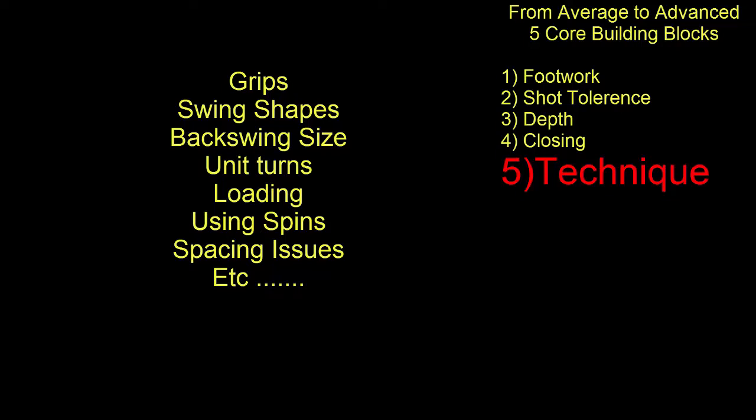How about your backswing sizes? I see players with some large backswings. Try to keep it in line with the speed of the ball. Another thing is your unit turn. Are your hands working together, or are they separate and kind of conflicting? Are you loading your body for maximum torque and swing speed? Can you use spins? And do you get too close to the ball?